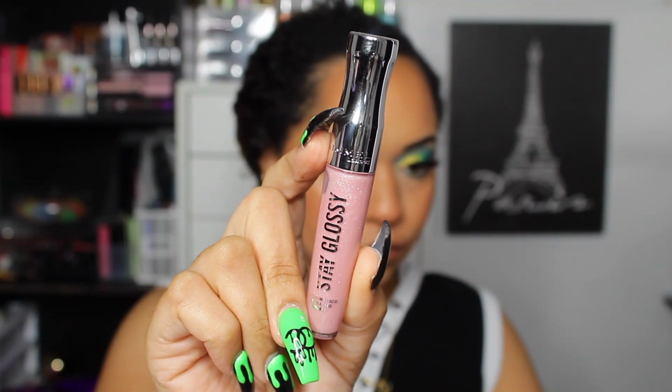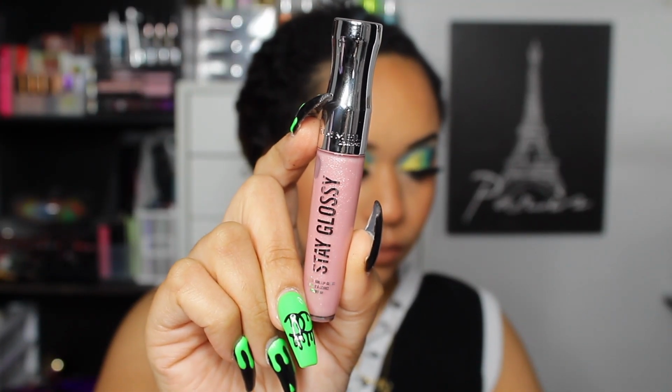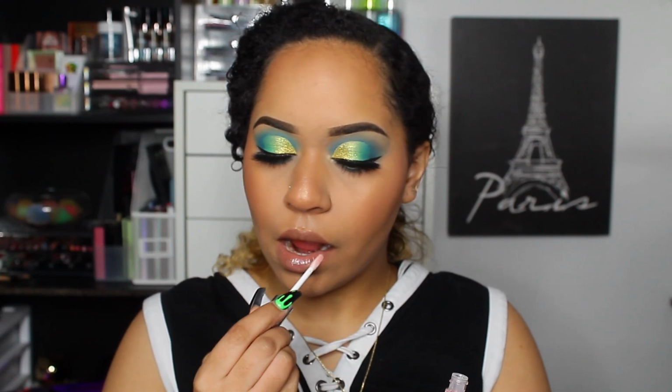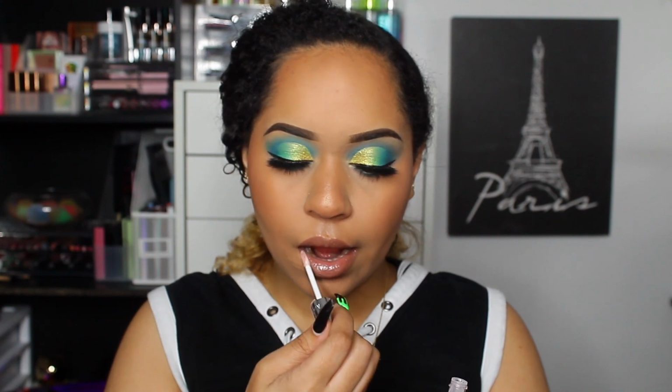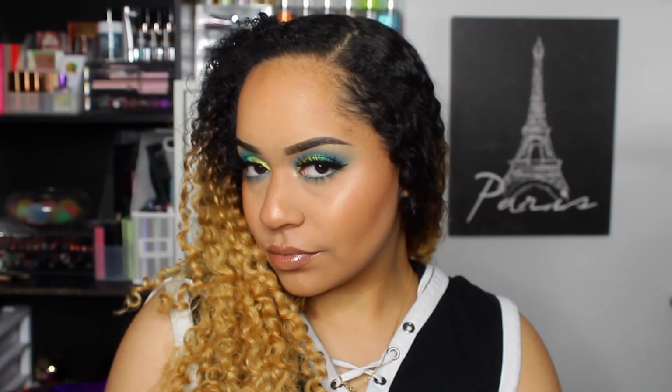And we're going with the Stay Glossy gloss. This is a really comfortable gloss to me. I do have a lip liner on, but I love this gloss. I'm so excited to try other shades. And this is the finished look.